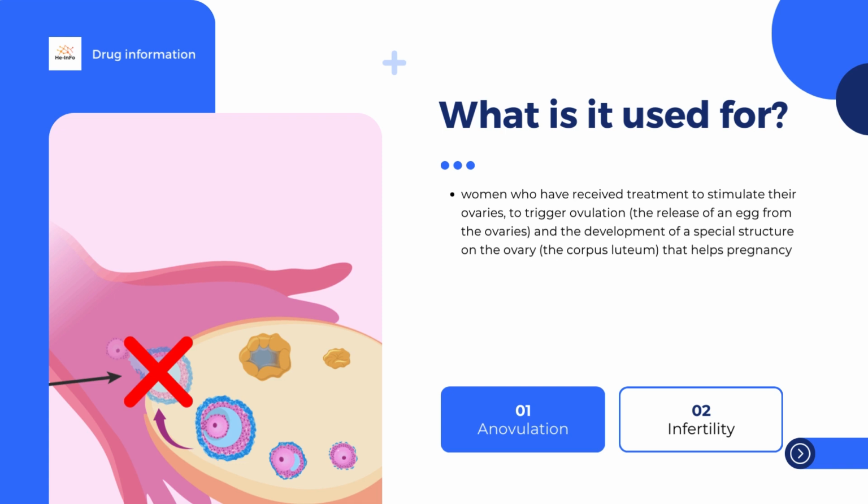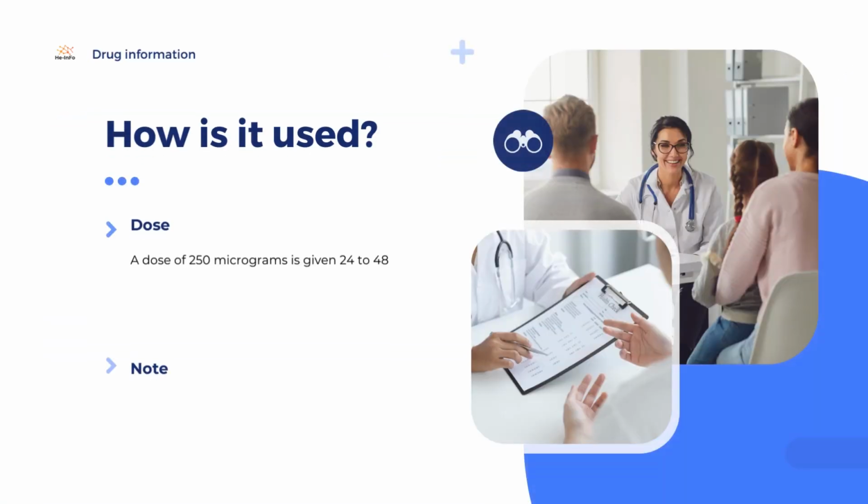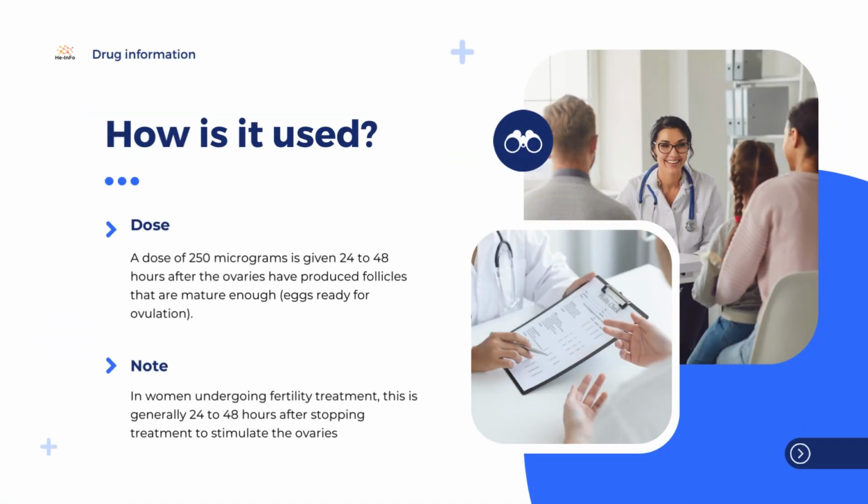Ovitrelle can only be obtained with a prescription, and treatment should be carried out under the supervision of a doctor who has experience in the treatment of fertility problems. Ovitrelle is given by injection under the skin.